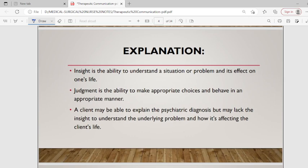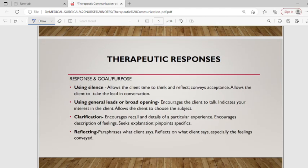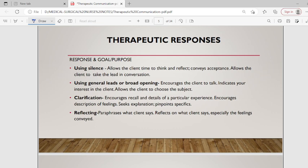Additional notes on that: insight is the ability to understand a situation or a problem and its effect on one's life. Judgment is the ability to make appropriate choices and behave in an appropriate manner. A client may be able to explain the psychiatric diagnosis but may lack the insight to understand the underlying problem and how it's affecting the client's life. That was tricky, but you are able to appreciate that.